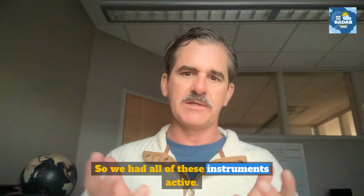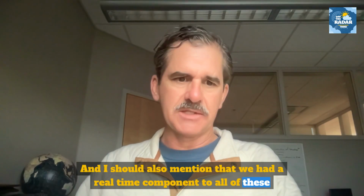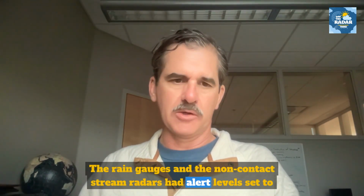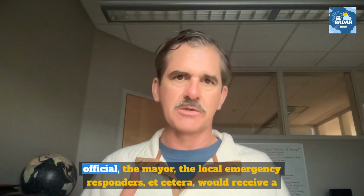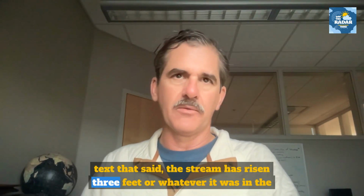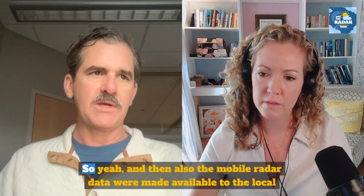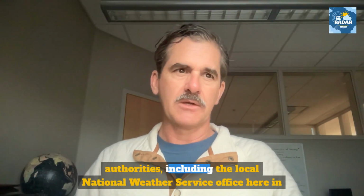So we had all of these instruments active, and I should also mention that we had a real-time component to all of these instruments, so that the rain gauges and the non-contact stream radars had alert levels set to them. So if certain thresholds were exceeded, then the local emergency management official, the mayor, the local emergency responders, et cetera, would receive a text that said, hey, the stream has risen 3 feet or whatever it was in the last 30 minutes. And just take note. And then also the mobile radar data were made available to the local authorities, including the local National Weather Service office here in Pueblo, Colorado.